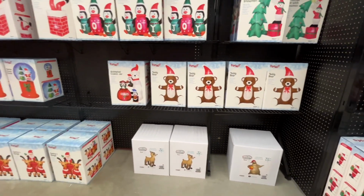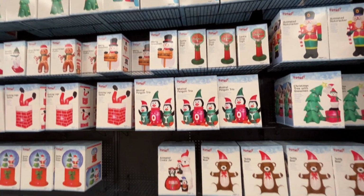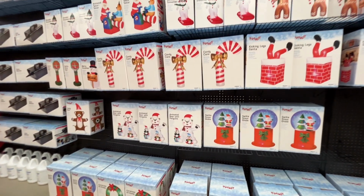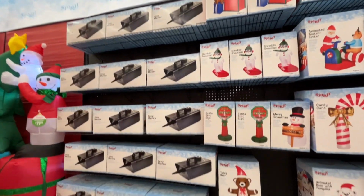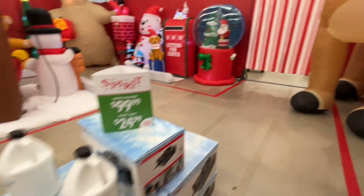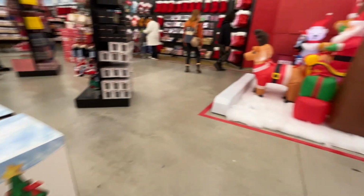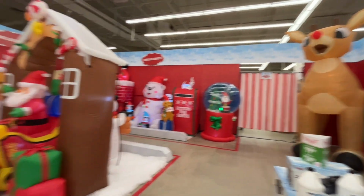Over here we have some more inflatables. Really, really cool. All inflatables. And then we have some snow machines, which is really cool. And then some snow juice. The snow machines are $100. Back here we have some more snow machines and snow juice. And then they have a 20-foot Christmas tree. That's also an inflatable. And here is their inflatable land.